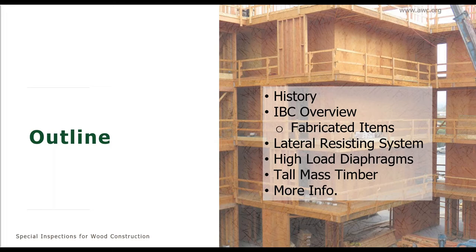And then time permitting, we'll look at mass timber construction. We won't go into it too deep, and this really wasn't part of the original presentation, but I thought I would highlight it because there are some interesting things going on with tall mass timber, and then where you can get more information.